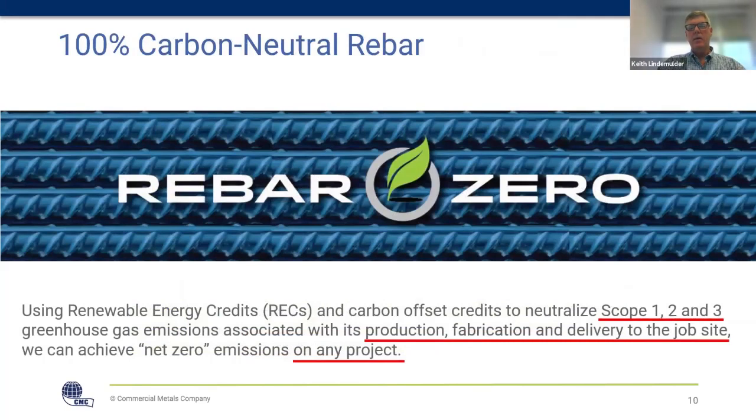So applying RECs and carbon offsets to an already low embodied carbon product can provide 100% carbon neutral rebar on any project. The important distinction here is RebarZero is not just addressing our direct emissions and electricity consumption. RebarZero looks beyond our inside the gate emissions profile and looks upstream and downstream to neutralize scope 1, scope 2, and scope 3 emissions on any project. This is the important difference from any other zero carbon product on the market today.